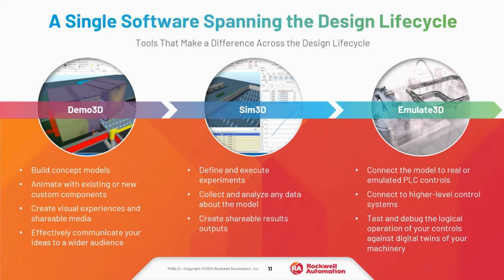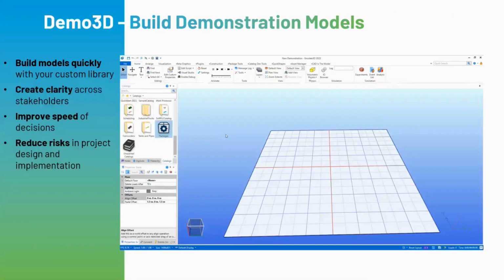And then the Emulate 3D controls testing activation adds to your experience the connectivity to external controls. So whether that's PLCs, PLC simulators, or high-level controls like WCMS or WMS or MES, right? Those kinds of systems. So the technology that allows you to connect out to those kinds of systems is in that Emulate 3D controls testing.